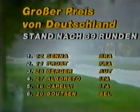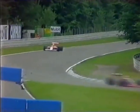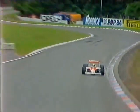We've had a McLaren first at just about every possible kind of going this year. Everything from the twists and turns of Monaco and Detroit to the fast circuit at Silverstone, here at Hockenheim. Here is Boutsen coming towards us now, and he is in 6th position, shortly to be lapped by Ayrton Senna with 5 laps to go.